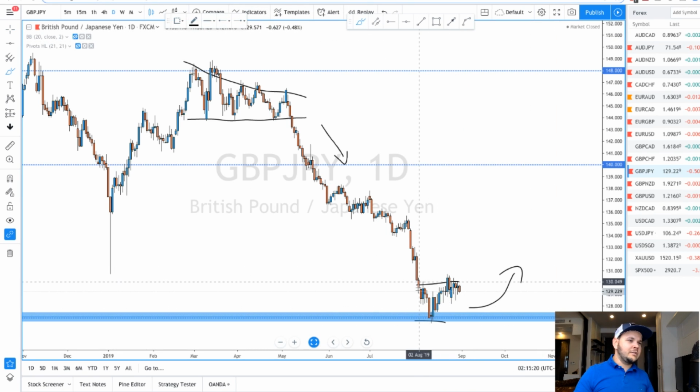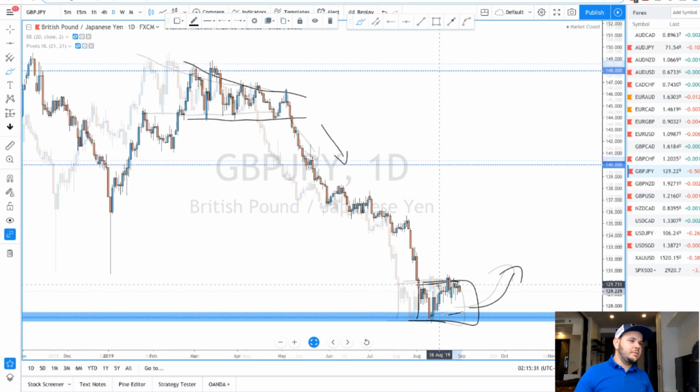Like I said, in a sideways market, you buy at the low and sell at the top. So no selling in that case. I'll be looking to buy at this zone and expecting price to go higher.